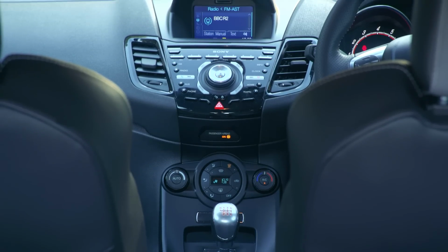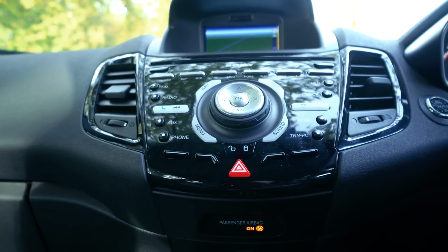It looks rather smart, but there are still far too many buttons on the dashboard, and the system can actually be quite fiddly to use. Every Fiesta ST gets air conditioning, Bluetooth, and a single USB port down here in the front.